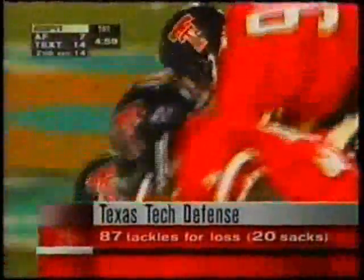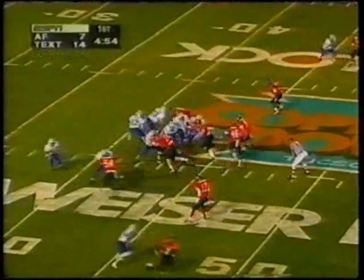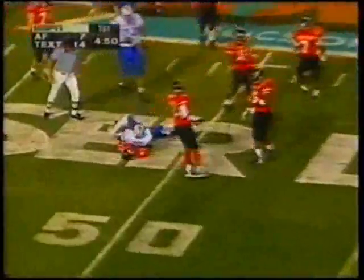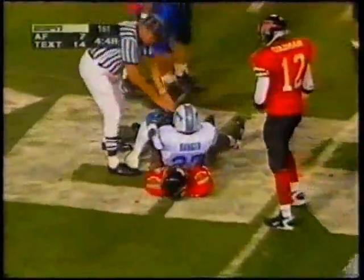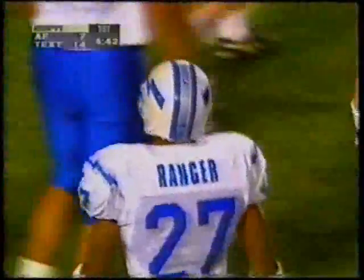Second down at 14. Second time tonight Air Force has been in a second and long situation. Bo Morgan took off for a big gainer the last time. This time he steps back and throws it. Completes it into Texas Tech territory. Got it down to Mark Ranger. And that's his 16th catch of the year, which is tops among the wideouts for Air Force.